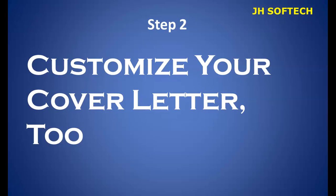The second point is: customize your cover letter as well. The cover letter matters a lot, because most candidates, I have observed, don't give priority to the cover letter, or to the heading, the title that they give the resume when uploading it to job portals. For starters, you need to address it to a person, and it should open and close with attention-grabbing lines. And it's easy, you just have to go through the job description.